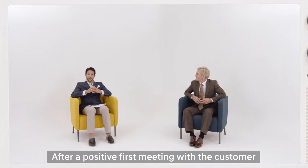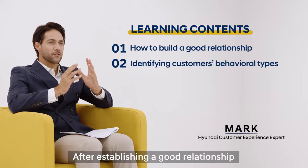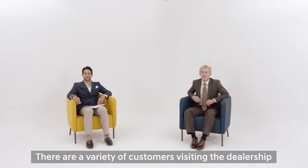After a positive first meeting with the customer, sales consultants need to identify the customer's behavioral type. After establishing a good relationship, you'll be able to figure out customers' behaviors and tendencies. There are a variety of customers visiting the dealership.